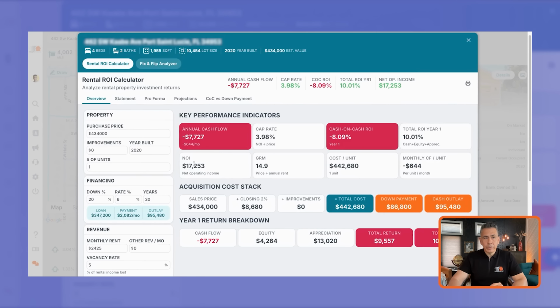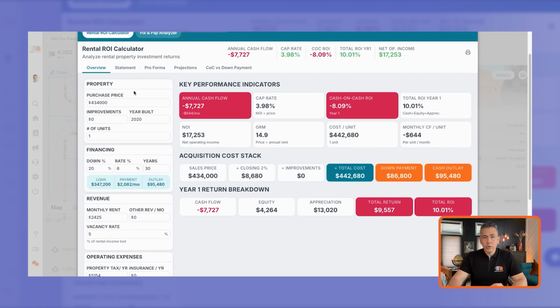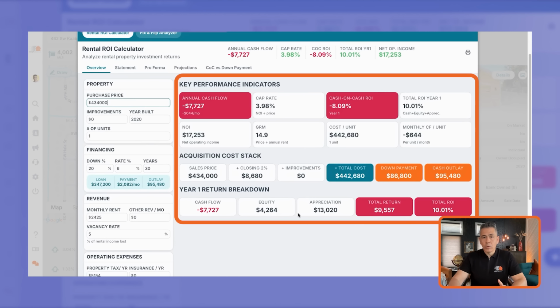When we click on the calculator, you're greeted with the calculator itself, of course, and your ability to then change the numbers here on the left side. When you change the numbers here on the left, the resulting information or calculations here on the right will dynamically change, which means that the moment you change it, these numbers will change as well.